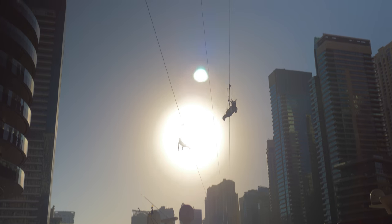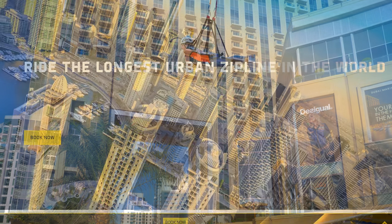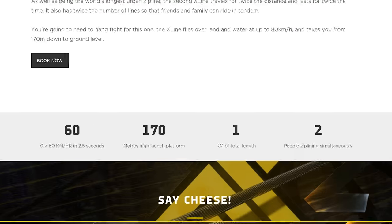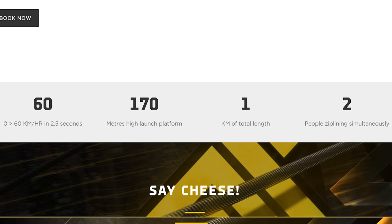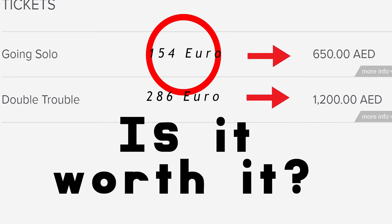You'll see people flying above you. It's a 1 kilometer long zipline, and it's the longest in the world. 60 kilometers per hour, starting from a 170 meter altitude. So if you're riding at that speed, you should be doing 1 kilometer per minute. So you're spending 154 euros for just 1 minute. Now, is that worth it?